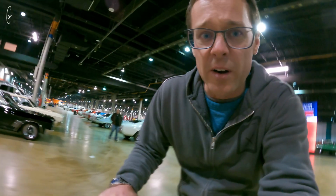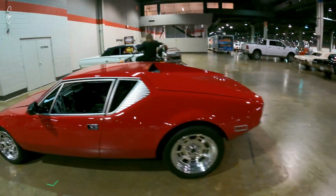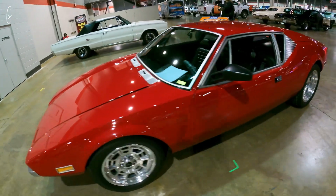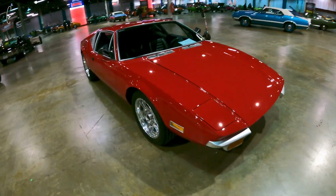I think so far my favorite car here is this Pantera. These are just such cool cars. Someday.